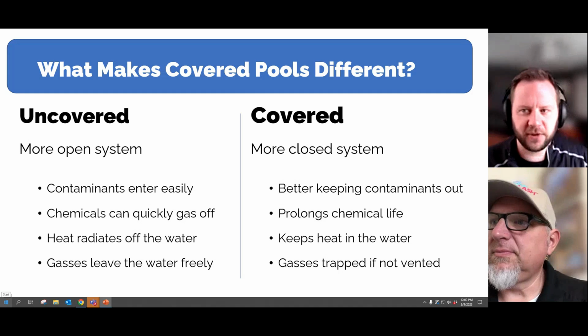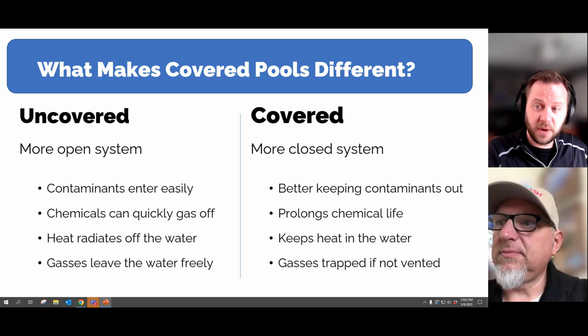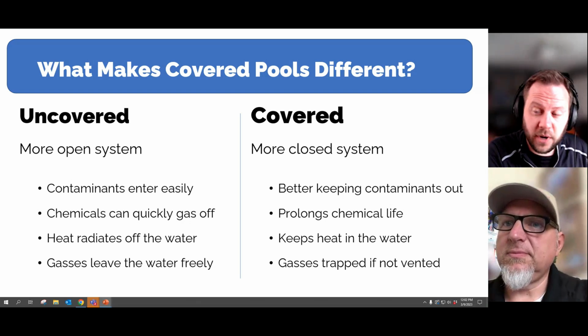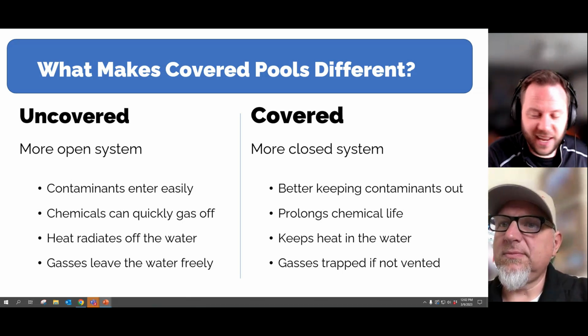Covered, it's the opposite of what I just said. It's better at keeping contaminants out. So the leaves hit the cover, they just blow off. Who cares? That's awesome. Prolongs the chemical life. So you've got your Tupperware lid on there. There's less junk getting in there that can cause contamination. You don't need as many chemicals. How about that? Keeps heat in the water. We like a warm pool. So lock that heat down.